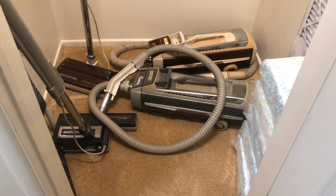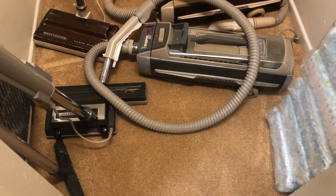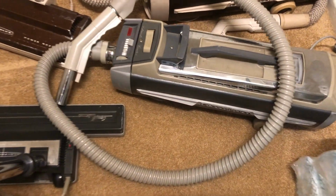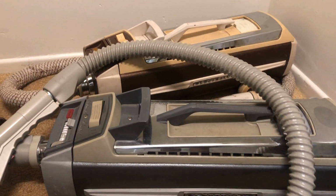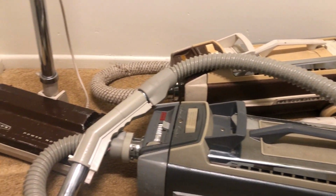Now, the things I'm letting go of today are small appliances. So I wanted to talk about disposing of small appliances and what we do in our household that I feel are good tips that I wanted to share with you today. I'm getting rid of an old Electrolux vacuum cleaner that has a burnt out motor. It was actually cheaper for me to get another secondhand Electrolux than to have the motor replaced and worked on in this one. So I'm getting rid of that today.